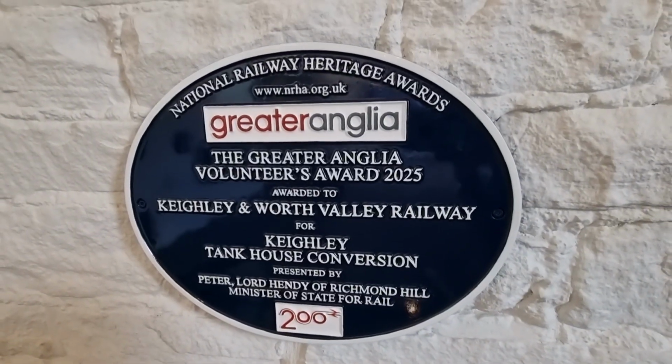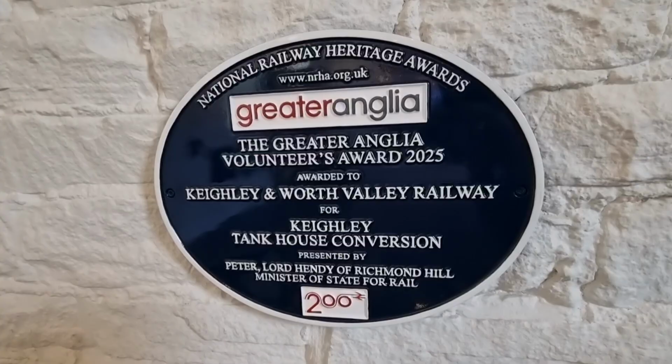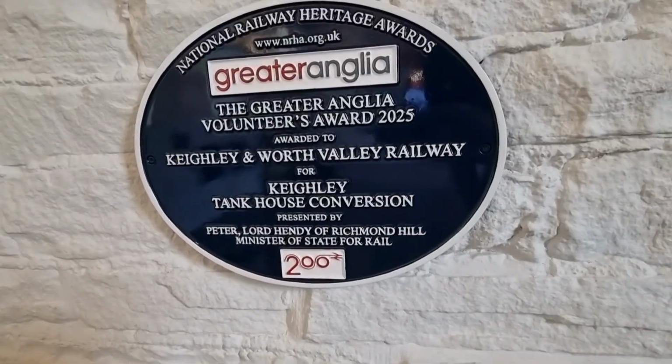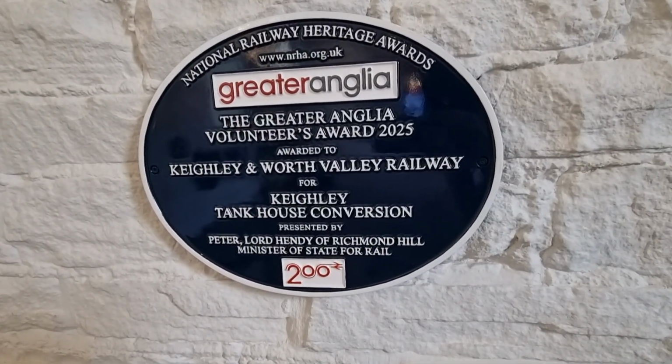I've just noticed a plaque on the wall in the water tower, and it's recognition really of the great work that people do on these heritage railways. And the Keighley and Worth Valley Railway, it's really famous, and people put so much hard work into it and spend so many hours working, and it's great to see. It really is people working together with a smile on their face, and it's a great thing for the whole community really. So there we go, the National Railway Heritage Awards, Greater Anglia. The Greater Anglia Volunteers Award 2025 awarded to the Keighley and Worth Valley Railway for Keighley Tank House conversion.